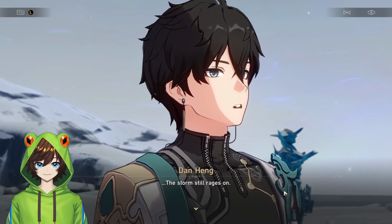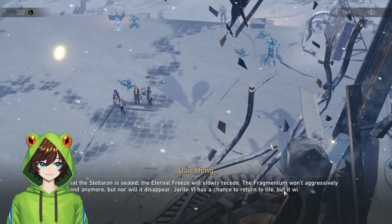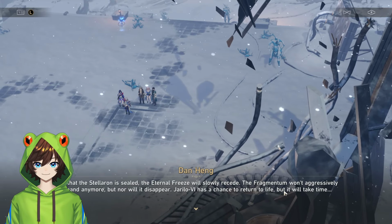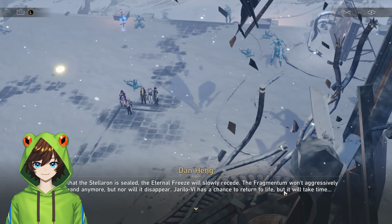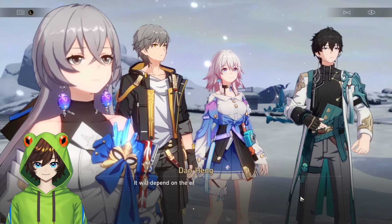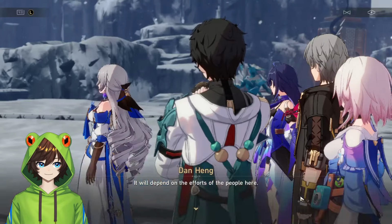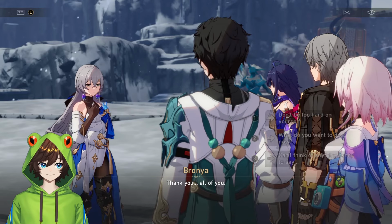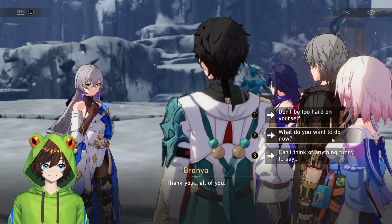The storm still rages on. Now that the Stellaron is sealed, the Eternal Freeze will slowly recede. Wow. Fragmentum won't aggressively expand anymore, but nor will it disappear. Eurelo 6 has a chance to return to life, but it will take time. It will depend on the efforts of the people here. Thank you. All of you. What do you want to do now?